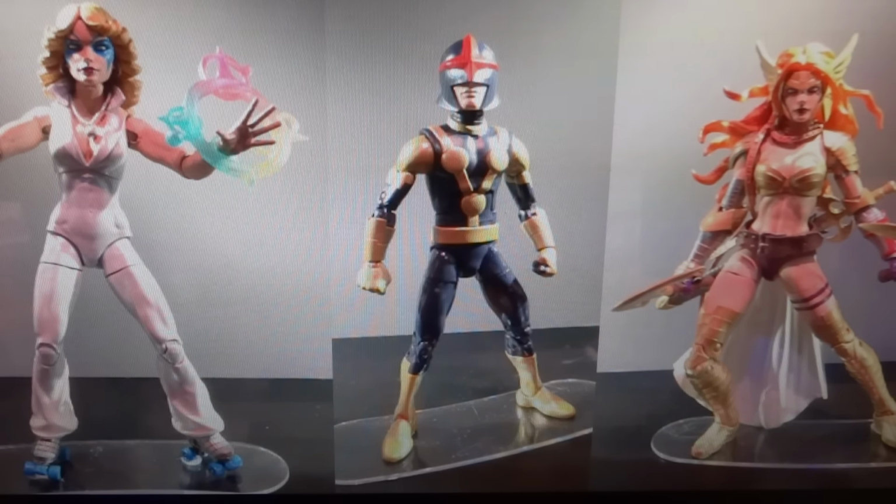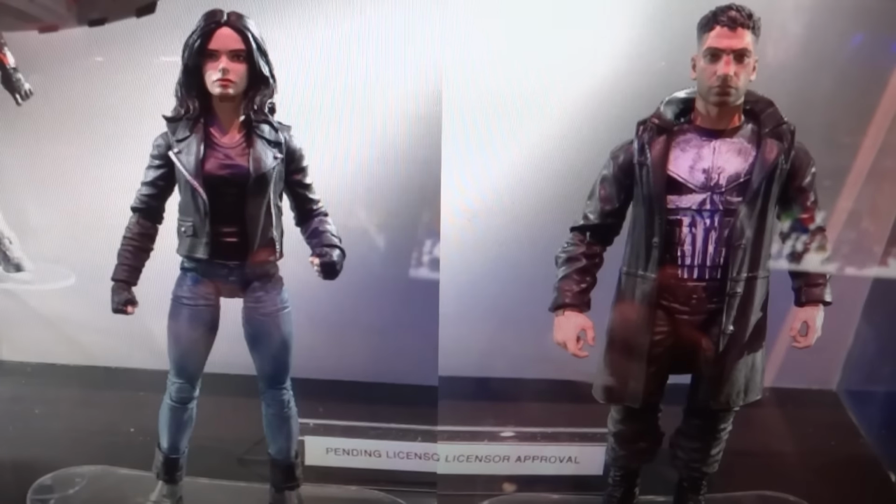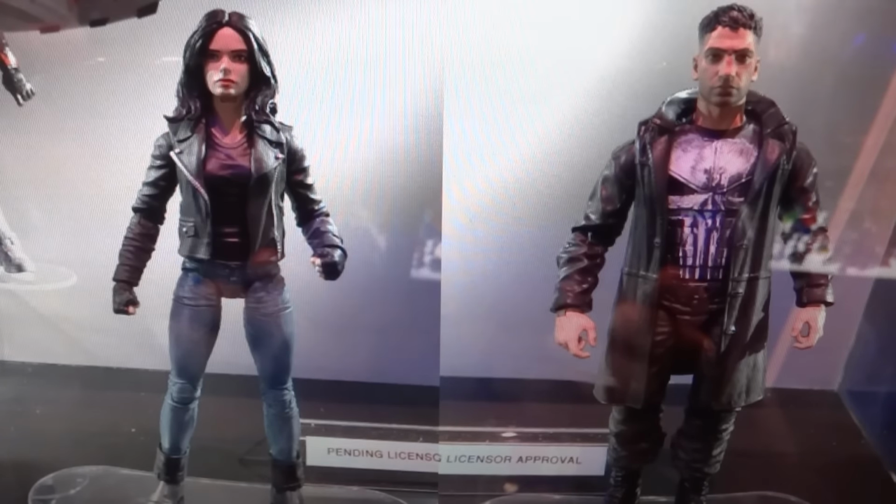And speaking of new molds, let's talk about these. Very exciting here. Obviously, the Netflix Marvel shows have been extremely popular. I've loved them since day one, and it's great to see them actually getting some representation in toy form, with Hot Toys making Daredevil, and now with Marvel Legends making Jessica Jones and the Punisher.